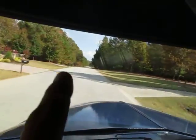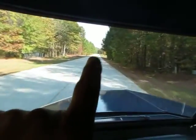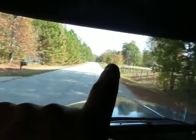Just a nice steering truck. You can kind of watch my finger as I steer. Got a little bit of old truck steering wheel wonder, but very, very little. It's pretty responsive.